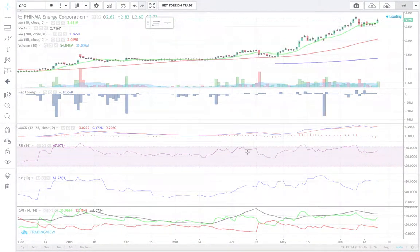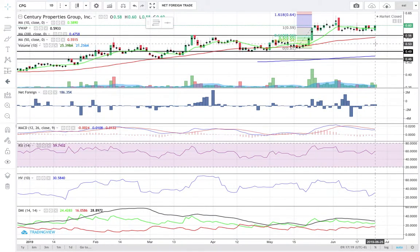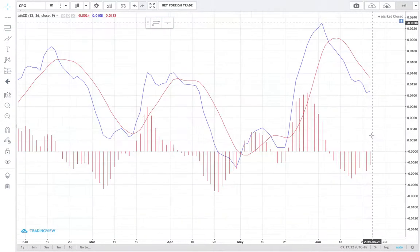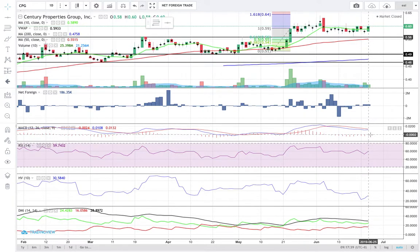Okay, next we have CPG. It closed today at 0.6. And support is at 0.56, resistance is at 0.64, which is aligned to the 61.8% extension of the up Fibonacci. MACD is also still below the signal line, but I'm seeing a formation of a bullish convergence between MACD and the signal line, courtesy of today's green candlestick.